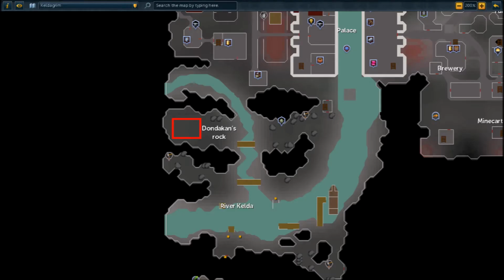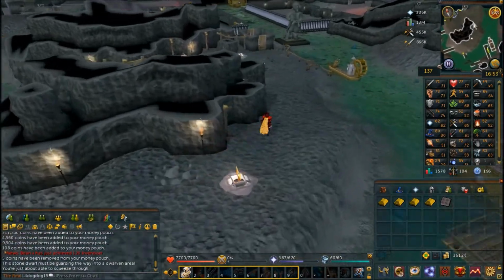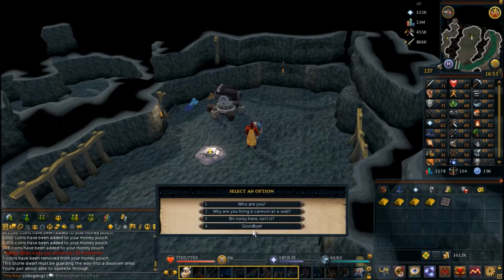To begin, you need to speak to Dondecan, who's located in Keldegrim, right by where it says Dondecan's Rock. To get there, you can go through the Keldegrim entrance cave, right by Frumnik. So you need to talk to the Dwarven Ferryman to cross the river, and walk around and cross the bridges and speak to Dondecan.